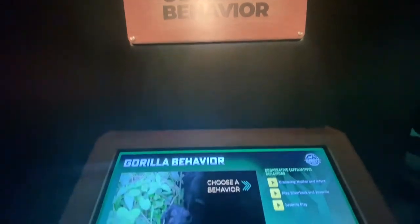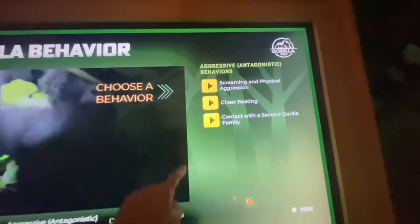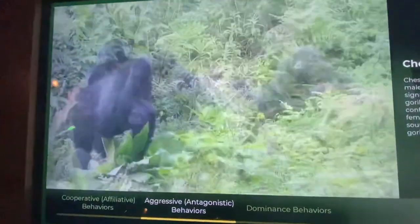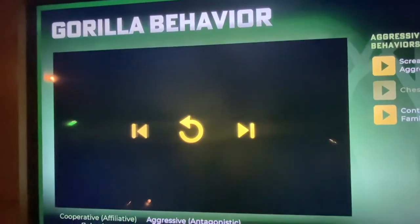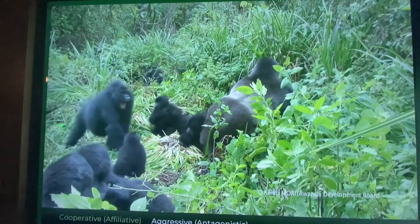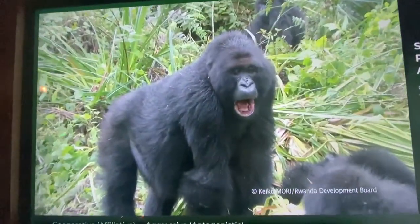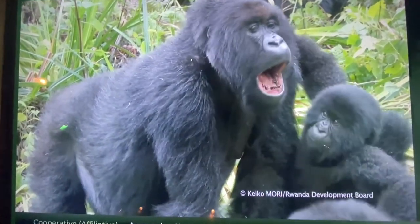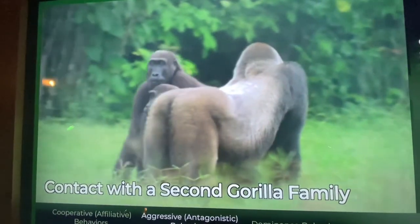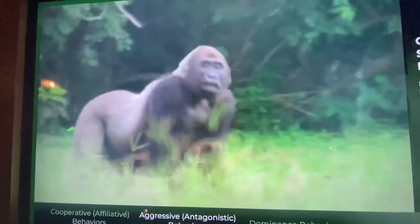Here we're taking a look at gorilla behavior, multiple different things to look at. Cooperative, aggressive, and dominance. Let's take a look. And we can see some chest beating. Let's see what they show here. Dominant behavior with the chest beating. And let's try screaming and physical aggression. Contact with the second gorilla family. You can see a little aggression there as well.